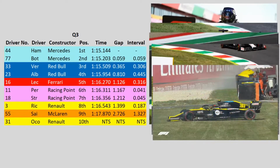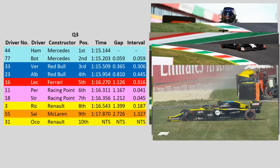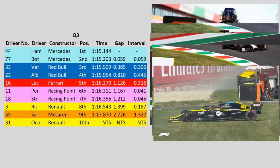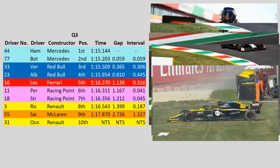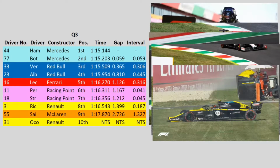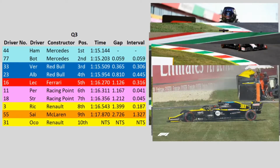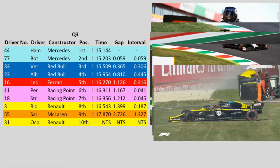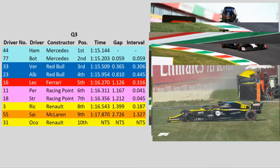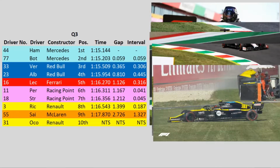But Esteban Ocon had an issue. He spun in Q3 on his one and only quick lap, which ruined Valtteri Bottas's run. Valtteri Bottas said in his post-race interview he felt like he was on a pole position run. I don't know exactly the sectors and the sector breakdown in Q3, but definitely the yellow flags caused by Esteban Ocon caused Valtteri Bottas on his final run to slow down.